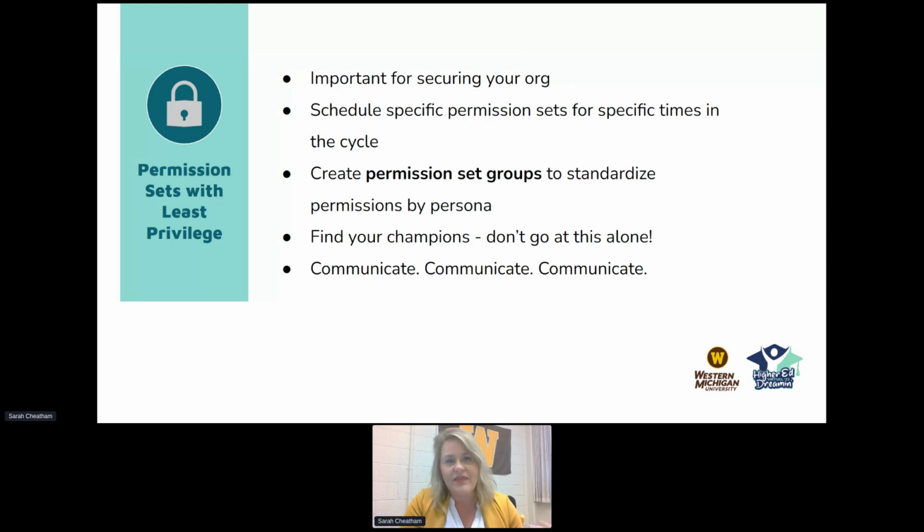All of these steps, the who, the what, the when, we can add a how, is all leading us up to those permission sets with least amount of privilege. And this is going to help really secure your org even further than it's already secured right now. And you can schedule specific permission set items for specific times in the cycle. One of my favorite aspects that I've really gone through is how can we create permission set groups to really standardize permissions by those personas. So if I have 6 personas out of my 11 who need access to application data, I can create one permission set of applications that have the same criteria attached to them, edit, read, decision, and then assign them to 6 different permission set groups. And then those groups are assigned to those users.